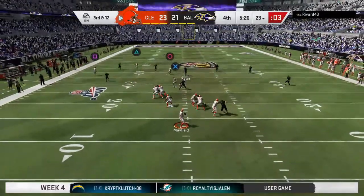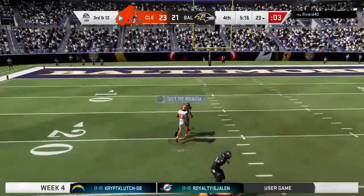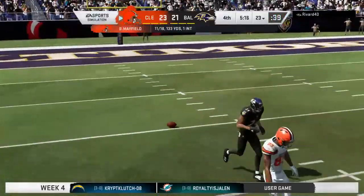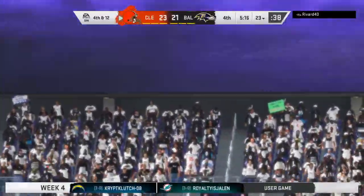From the gun, Mayfield going up top. Oh, incomplete. Nearly the pick they needed. They would have loved one there, but at least it does get them to 4th down.